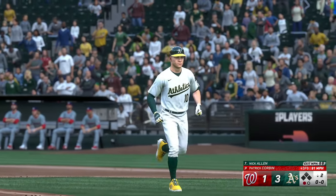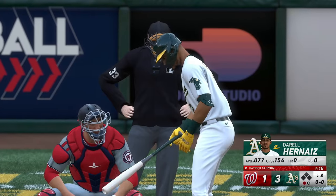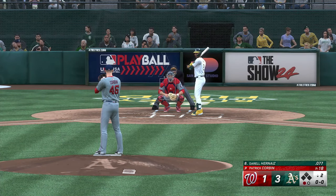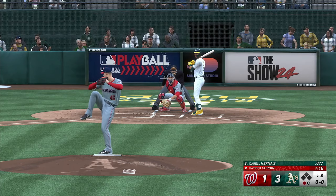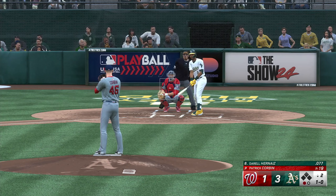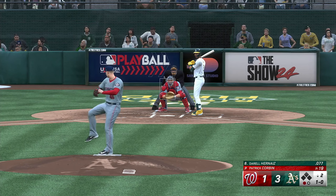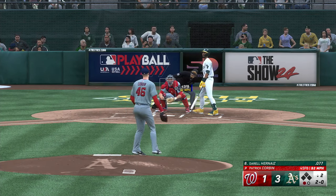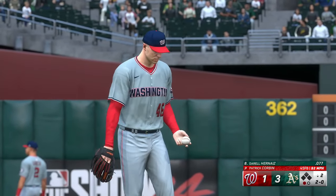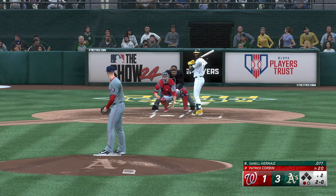Batting eighth, the shortstop. So digging in, Darryl Hernandez. Just missed. Inside, just missed. I think it's very important to establish the inside part of the plate early. Sets the tone for the rest of the game. One down, bases empty.